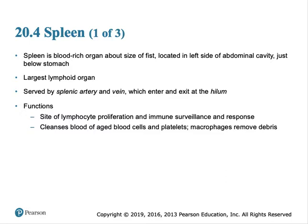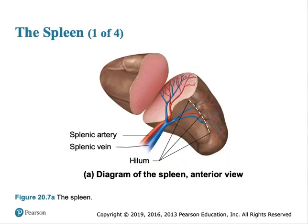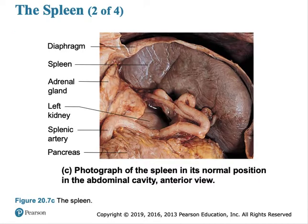And basically, it's a site of lymphocyte proliferation, so we make more and more immune cells, and some immune surveillance and response. So we're looking to potentially send out more immune cells through the body. It's also a really important place that we cleanse the blood of any old, outdated blood cells and platelets. Basically, macrophages here will remove more debris. So you can see the spleen right there. Here's a picture of the spleen. It's actually been sectioned or cut open here. Here's an actual spleen sitting in the abdominal cavity right there.